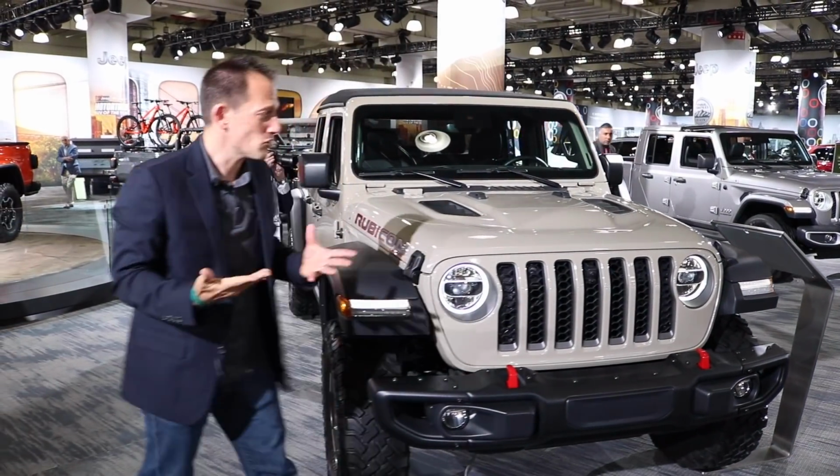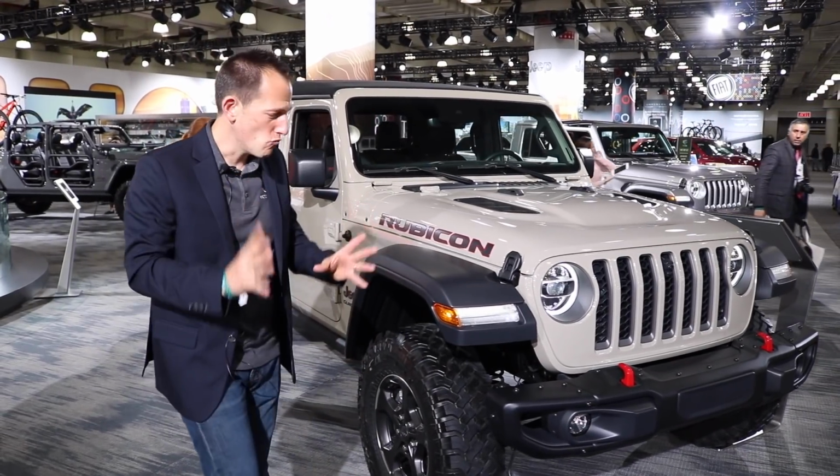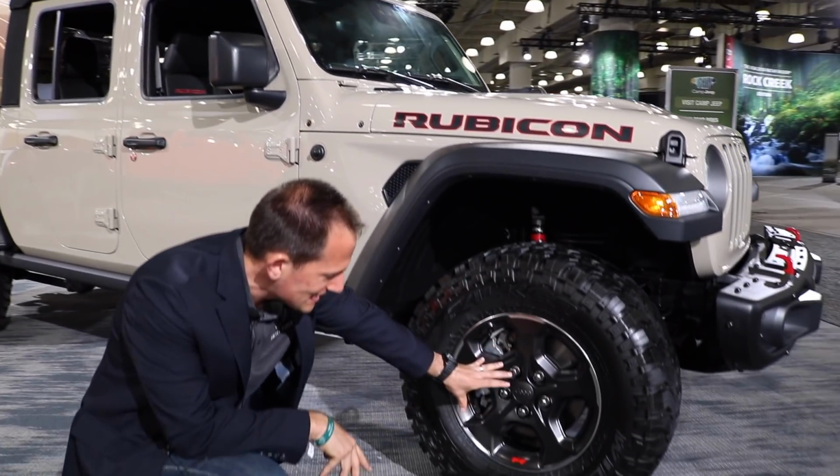Now, looking at it, it almost looks like something from Hummer. Remember that brand that once existed? Just so rugged and just ready to do whatever you want. Love the wheels on it. So you have nice gunmetal gray wheels.